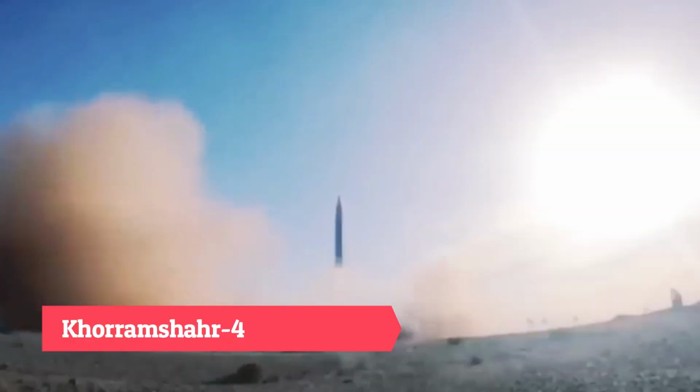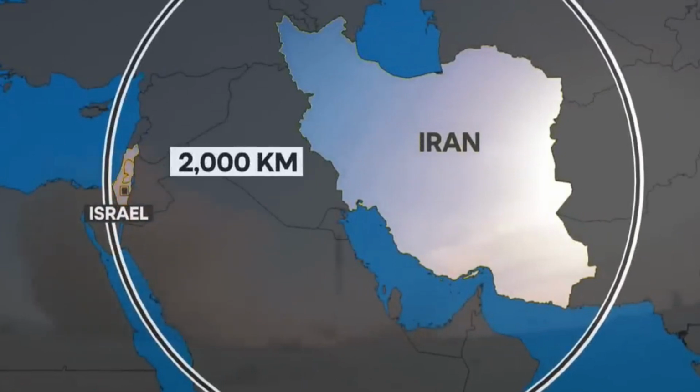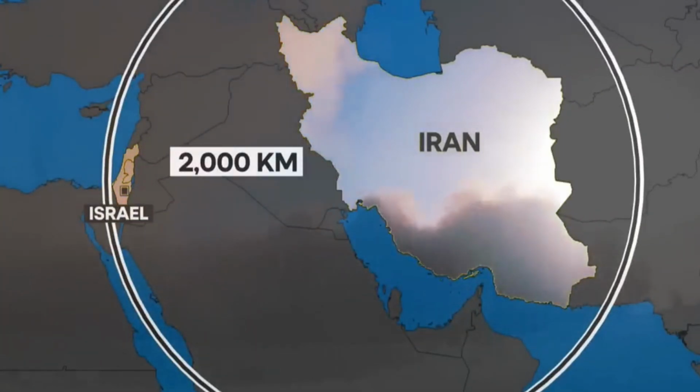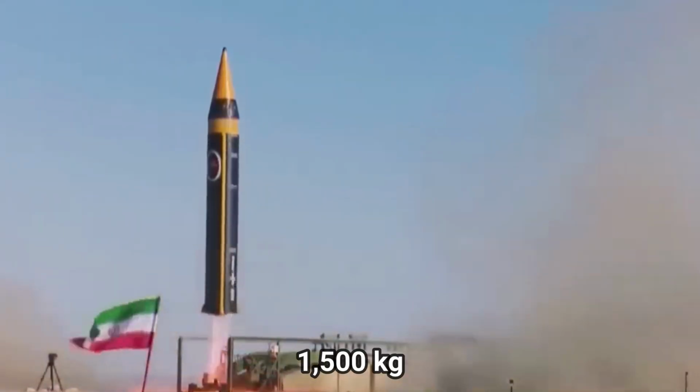Khaibar. The Khaibar missile, also known as the Khorramshahr IV, is an Iranian medium-range ballistic missile from the fourth generation of the Khorramshahr missile family. Manufactured by the Ministry of Defense of the Islamic Republic of Iran, this missile has a range of 2,000 kilometers and the capability to carry a 1,500-kilogram warhead.